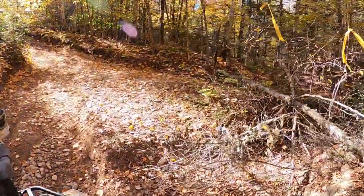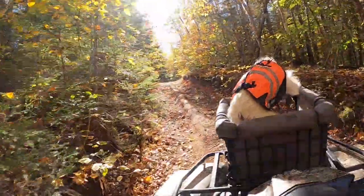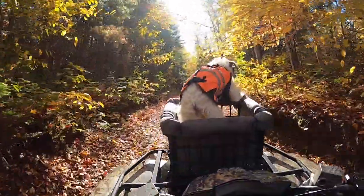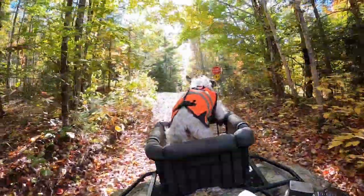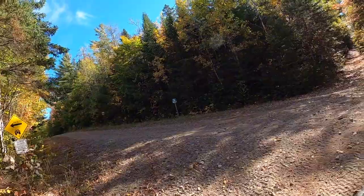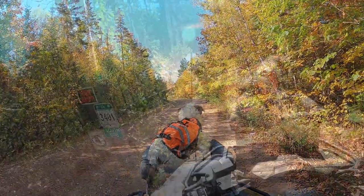So now we're at the bottom, a little creek there, nothing running. We gotta go up the other side. And that is Piccadilly Hill.